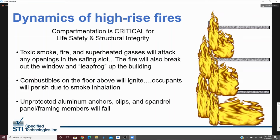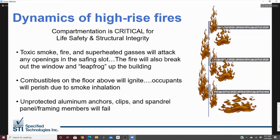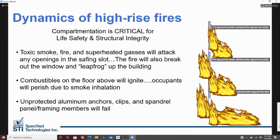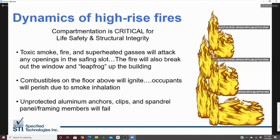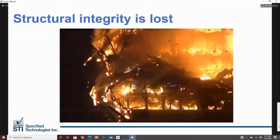The fire will attack any voids at the floor line on the interior side while breaking out the vision glass on the floor above, the floor below. The fire will also attack the framing system, which is typically constructed of aluminum. Again, if we don't protect the critical components of the non-rated curtain wall properly, the entire wall will fail.